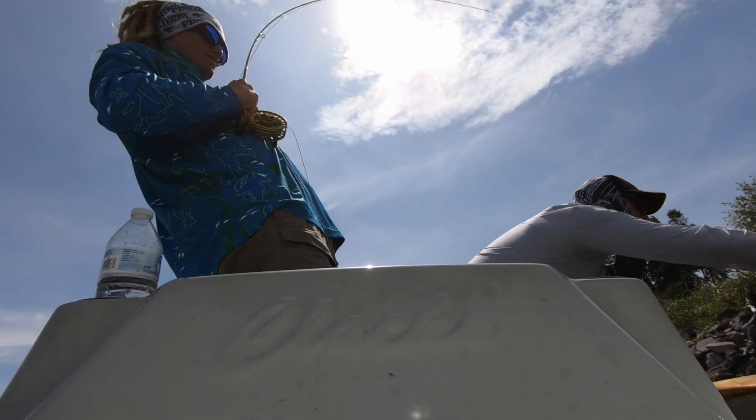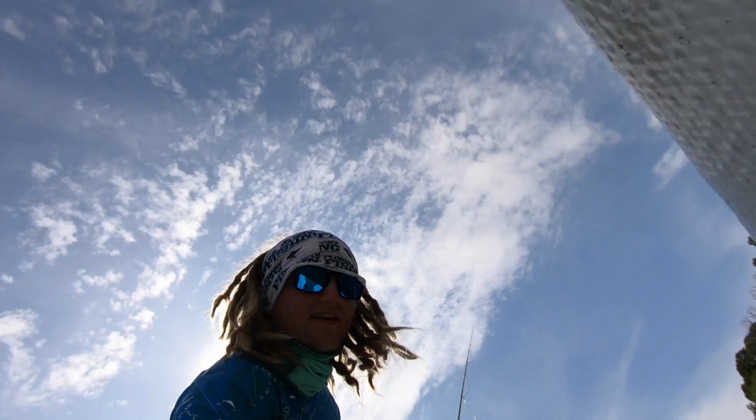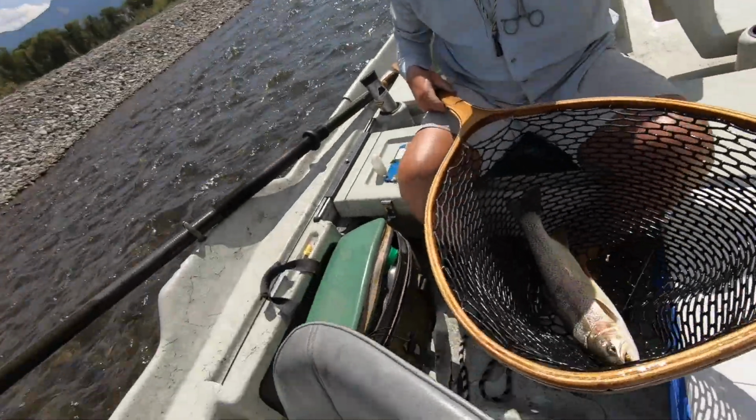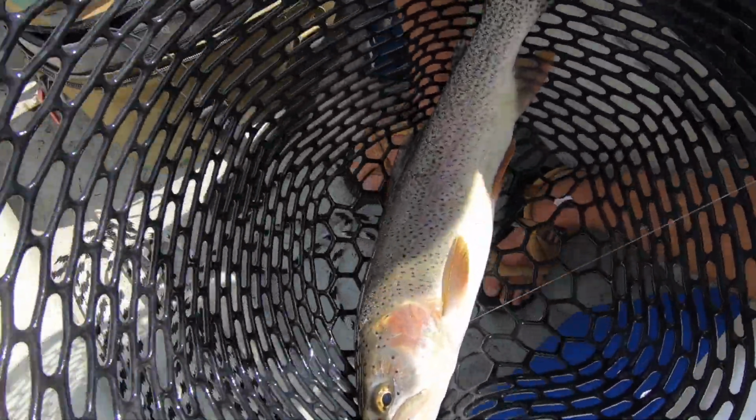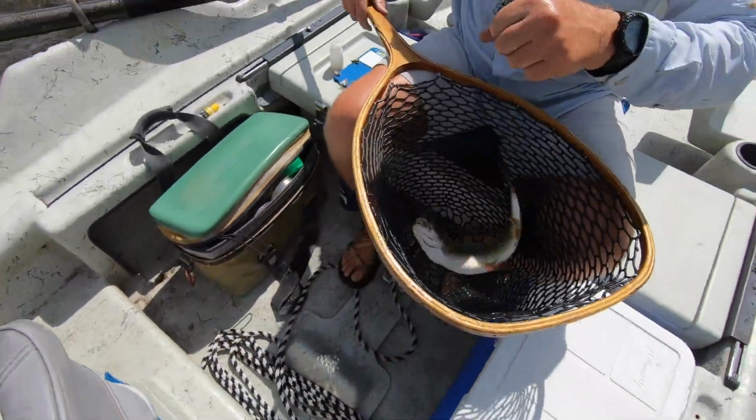Scratch some new boats. Some boys. Leaning back. Woo! Nice one. Look at the size of that bow. It's a good 16, 17 inch fish. Beautiful.